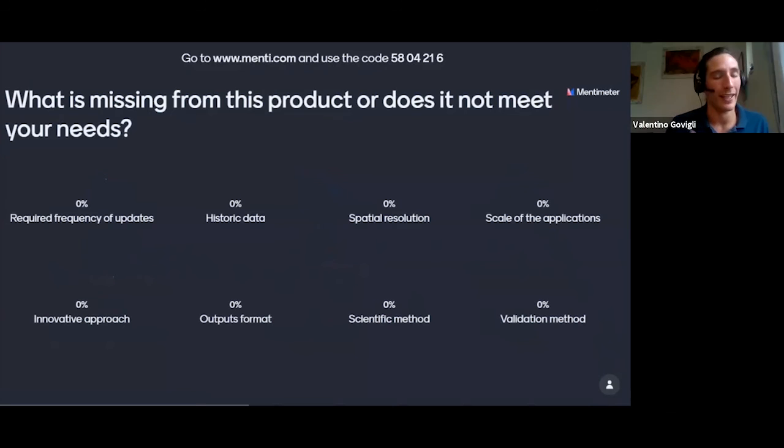Before, we asked you what were the characteristics that you value the most in this product. Now we would like to know what is not there. What is missing from this product, sorry. So again, you will have similar characteristics, and we would like to know from you what you find missing in this product that we can take into consideration for further improvement of the products by the producer. This is feedback which is really relevant to the different producers, because they will be able to reflect on it and take it into consideration. So I see that some people are highlighting the validation methods, so they would like to know more information on the accuracy and what are the methods behind the validation.